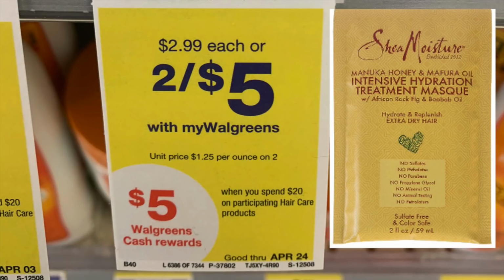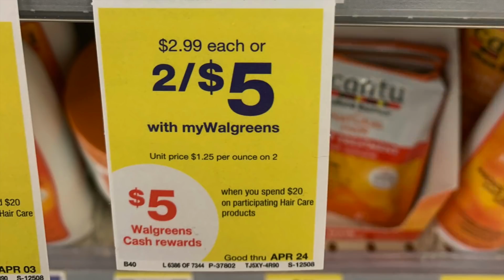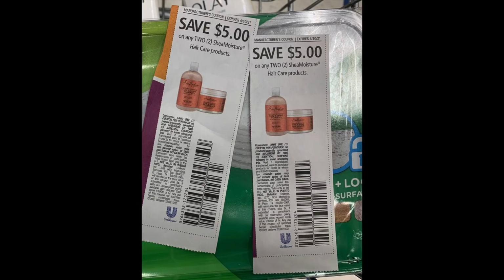These little Shea Moisture hair masks are 2 for $5. If you look at the bottom right-hand corner, it says good through April the 24th. We have these $2 coupons from that savings insert of March the 28th. We're going to need 2 of these.